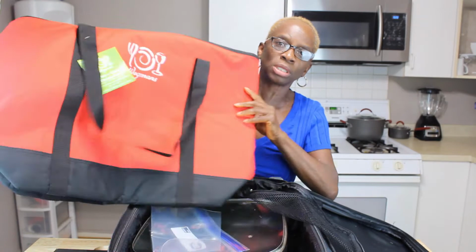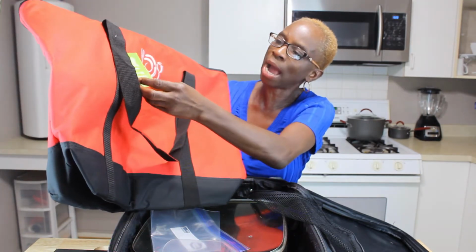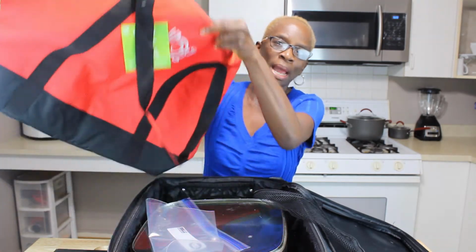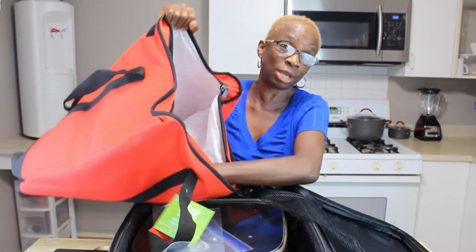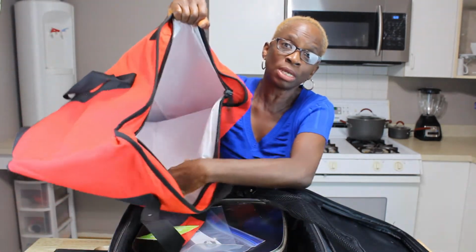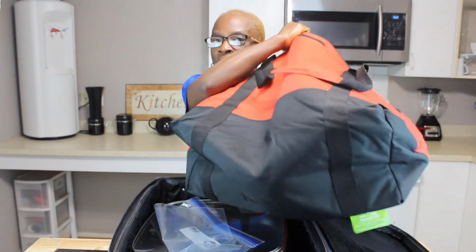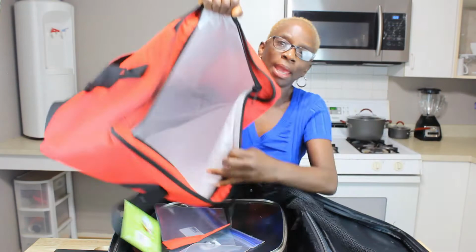and I purchased this hot and cold thermal tote bag, and I used it as my, I guess you can say, refrigerator, or to keep my food cold. See, I hope you can see the inside. It's huge. The bottom opens up and it's really big.